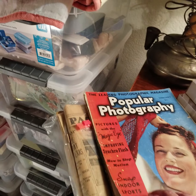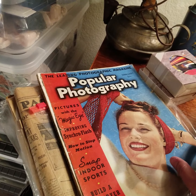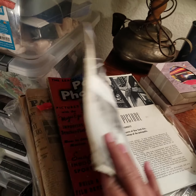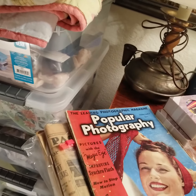I got some prints. This is not in good condition, but it was a cute magazine. And I was watching The Auction Professor again, and he says that magazines don't have to be complete and intact to sell. Like some people will just buy ads.